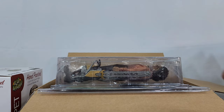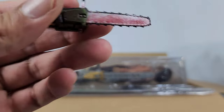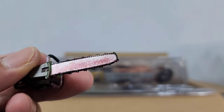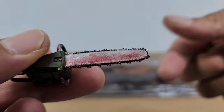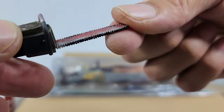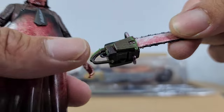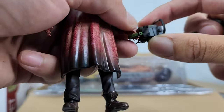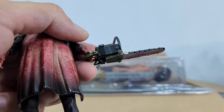And you also get the chainsaw. Vroom, vroom! Oh, yeah. That's how you get the blood. That's how you get the gore. That's how you get the guts and all that action that Leatherface is going to bring in today's video, bro. This is insanity. And it actually does sit on there pretty well. So you kind of have to adjust it around.